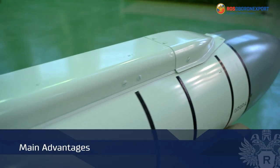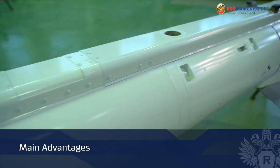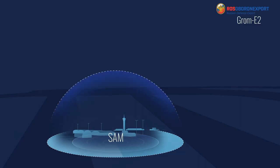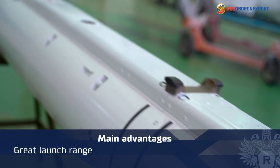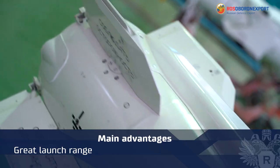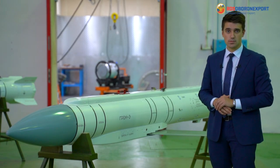Key advantages of the Grom-E2 guided glide bomb comprise: effective launch range for guided glide type bombs exceeding the maximum destruction range of air defense targets, such as short-range air defense missile systems and man pads, that provide launches of Grom-E2 guided glide bombs outside the engagement zone of enemy's air defense systems.